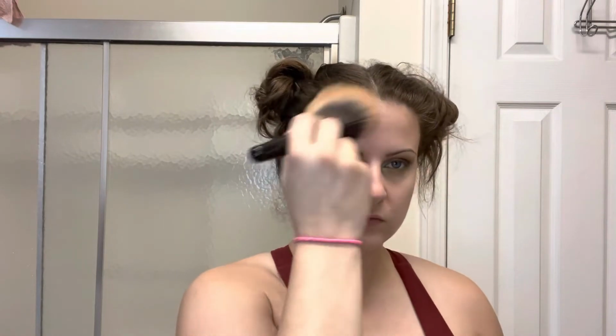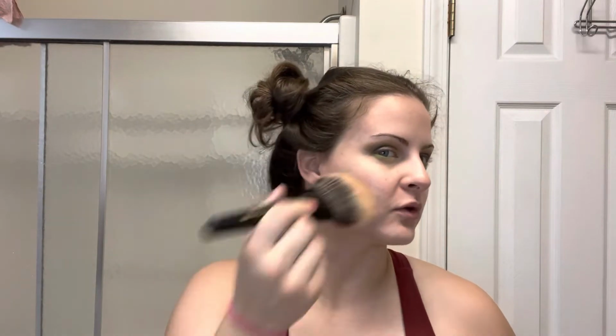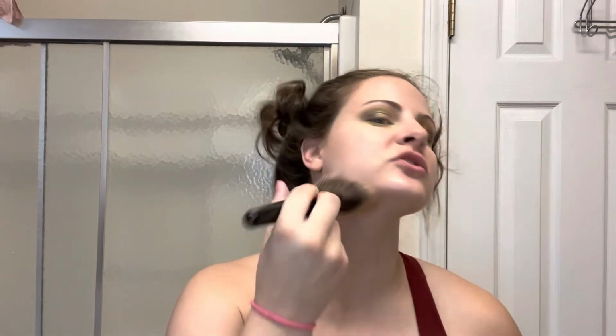Body brush from Scott Barnes. Hourglass Radiant Bronze Light Bronzer. Just dipping it in there and swiping on the outer portions of my face. I love to do this when I don't want super heavy face makeup because it still gives me that little bit of warmth and that contoured look without actually having to take the time to sculpt and contour.